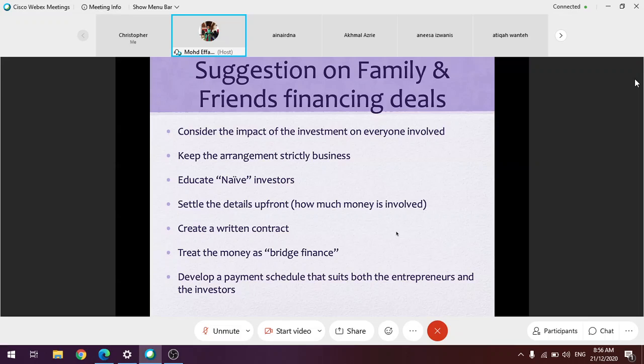You need to have a clear arrangement between you and your family. One way is to create a written contract. Tell them this is the amount of money you're going to put in, this is what I'm going to do, and this is the amount of money you will receive. They seem very naive, thinking that if they give you 10,000 today, hopefully in one month they can get their money back. There's no such thing. It's not as simple as it looks, so you have to educate them.